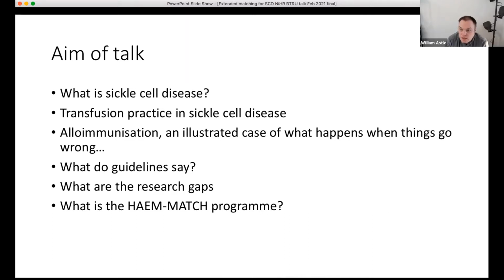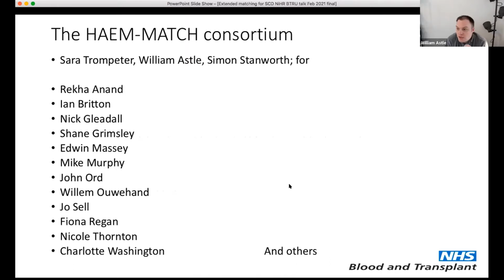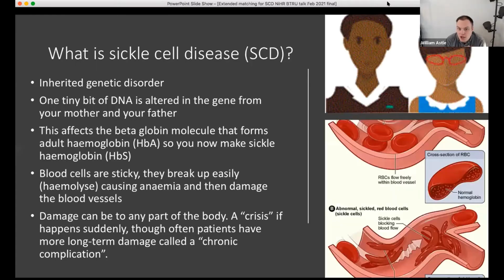If you could move on to the next slide, please, Sarah. This slide gives a brief overview of some of the people who are involved in this project. Some names you're probably familiar with: people from NHS-BT Diagnostics, IT, and clinicians. I'll hand over now to Sarah, and if you could move on to the next slide, which I hope is Sarah's first slide. Thank you.